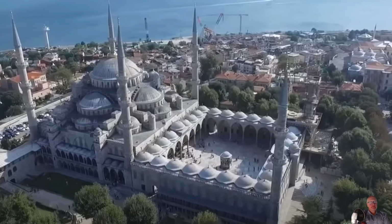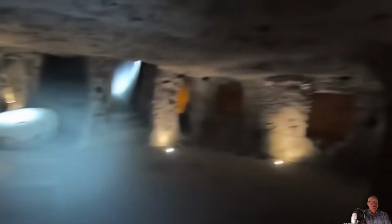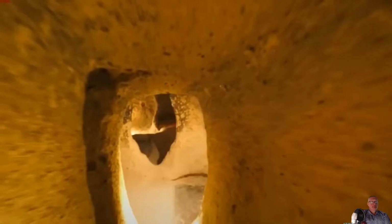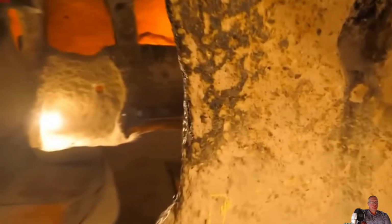Turkey has more underground cities than most of the world's countries, and it has one in particular that puts almost all the rest to shame. That's Kaymaklı Underground City in Kaymaklı Belediyesi.